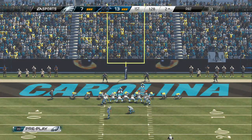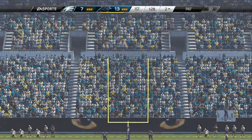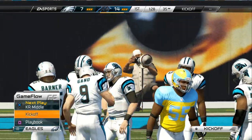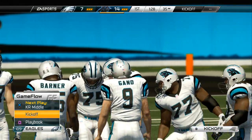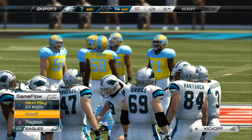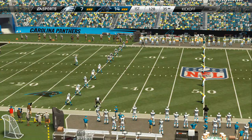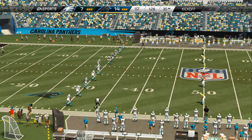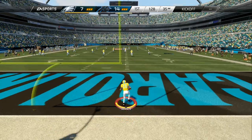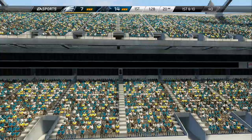Panthers with an extra point try on the way. Driving extra point is good. Panthers ready to get the pigskin in the air. The returner opts for the touchback, and the offense will begin at the 20.